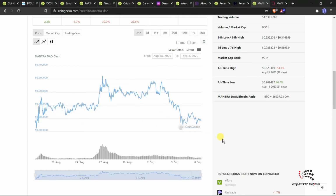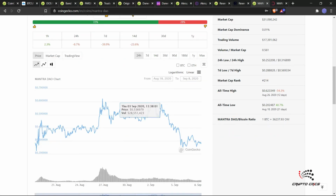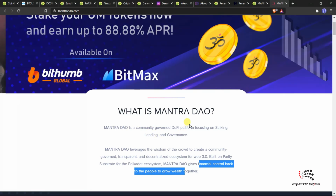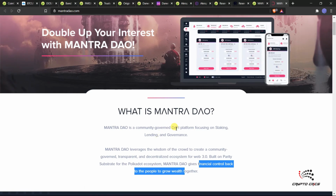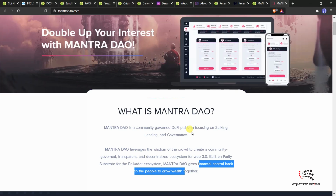So the price is consolidating, and you can see it's minus 39.9% down in the past 7 days. That is a huge discount. And what is this organization? You can see MantraDAO is a community governed DeFi platform focusing on staking, lending, and governance. It's mainly a community governed DeFi platform, focusing first on staking, second on lending, and then governance.